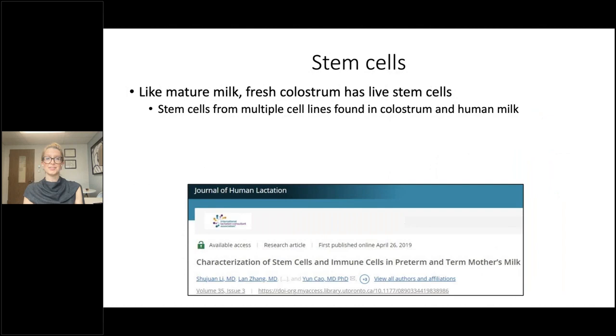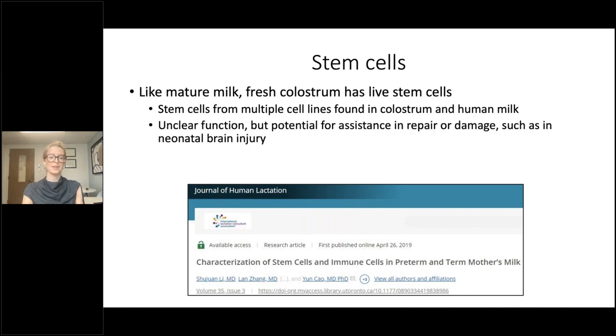And finally, colostrum has live stem cells. So stem cells from multiple maternal cell lines are found both in colostrum and mature milk. We don't really know why they're there, but there's a potential for assistance in repair and damage, such as in neonatal brain injury. And some of you might know that I recently completed a study in which we gave fresh colostrum and mature milk into the noses of premature infants with intraventricular hemorrhage to see if it could potentially assist in damage repair.